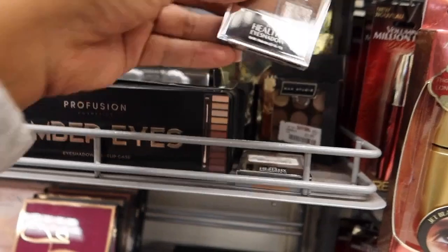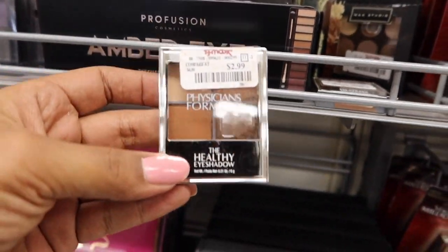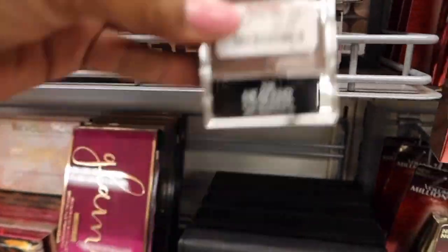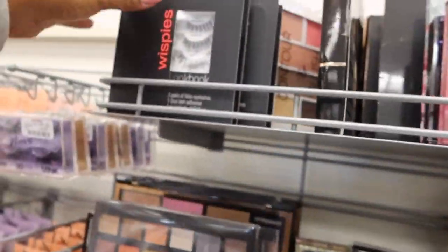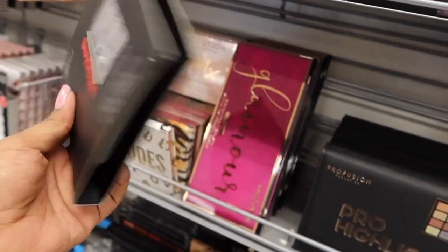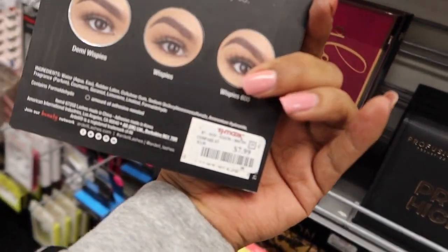And then, oh, we've got some more Physician's Formula. It's broken, sadly. $3.99. This is like a nice neutral. Oh, that's broken too. Nice neutral palette, though. We saw this at the last TJ Maxx we were at, Wispies. This is $7.99.